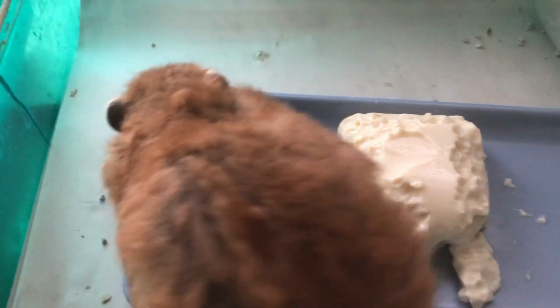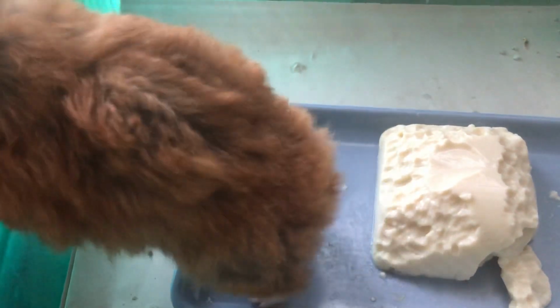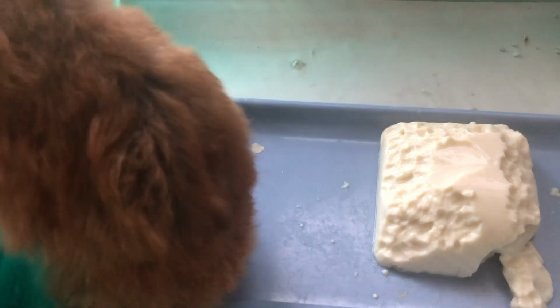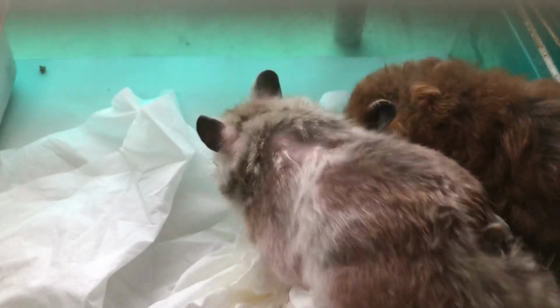I mean, they're not wild animals anymore. So they can live peacefully. There's no need to be territorial. And I think that's where the communal part of them kicks in. And they're very, very peaceful animals.